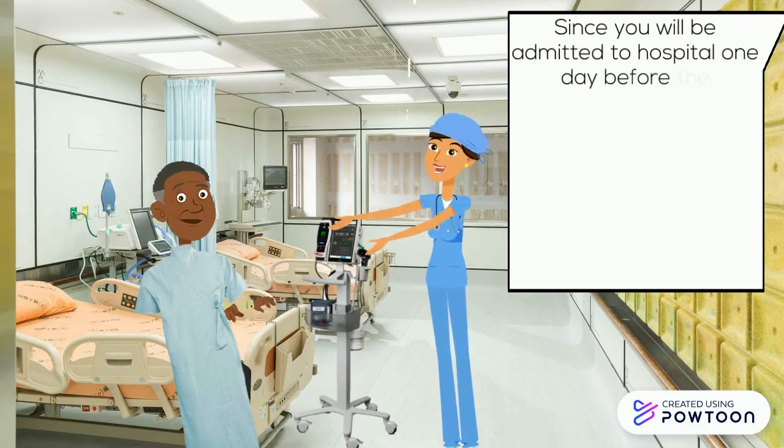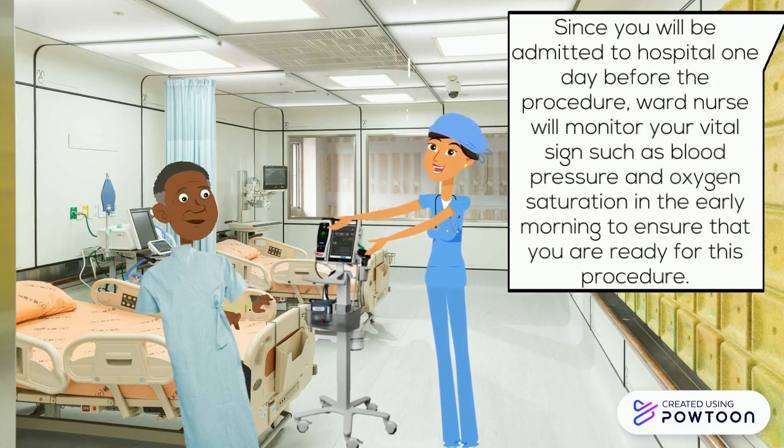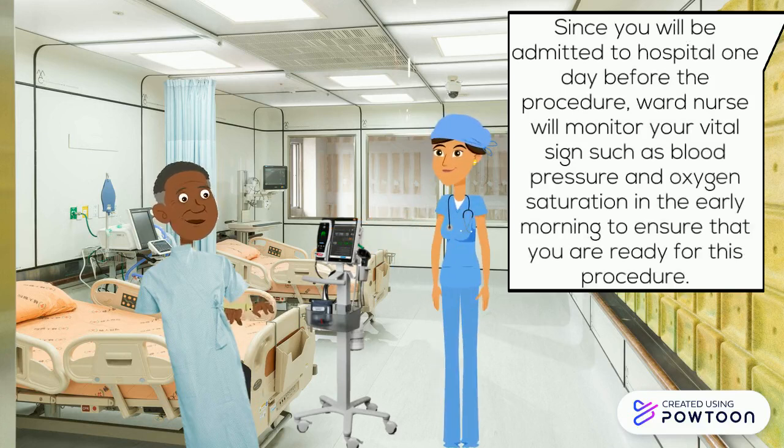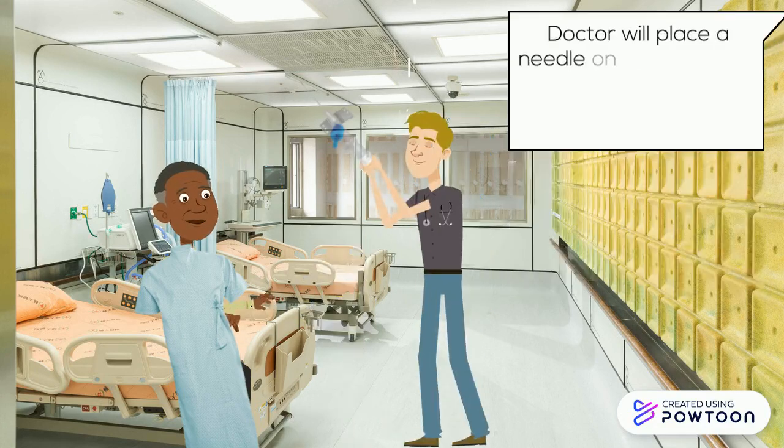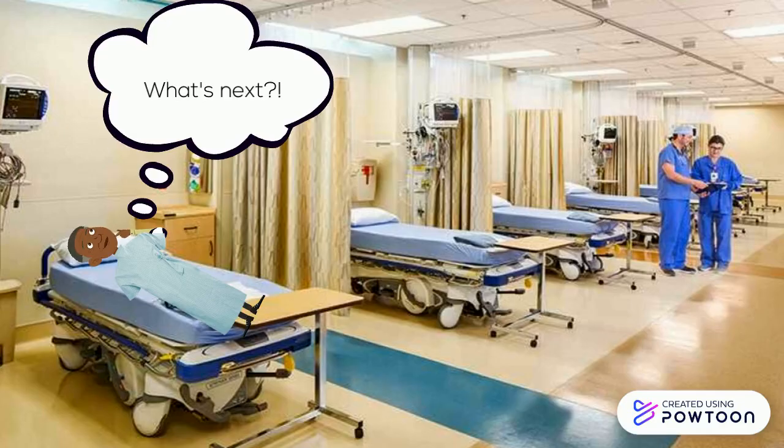Since you will be admitted to hospital one day before the procedure, a ward nurse will monitor your vital signs, such as blood pressure and oxygen saturation, in the early morning to ensure that you are ready for this procedure. The doctor will place a needle in your arm and you will then be sent to the angiography unit, wearing a hospital gown. You will then be sent to the waiting area at the angiography unit.